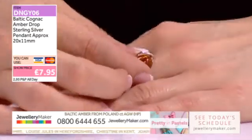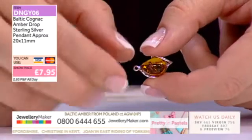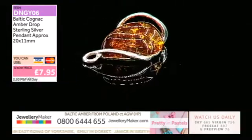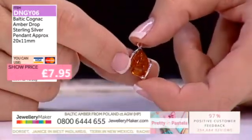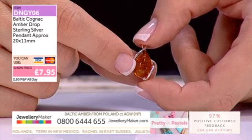That's beautiful. Again, it's an organic shape. It needs an organic setting, doesn't it? It does. You couldn't have anything too rigid, too uniform. It needs to reflect the beauty in the gemstone. At £7.95 for this gorgeous pear shape of Baltic amber. Wow.